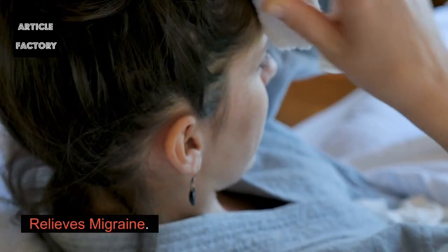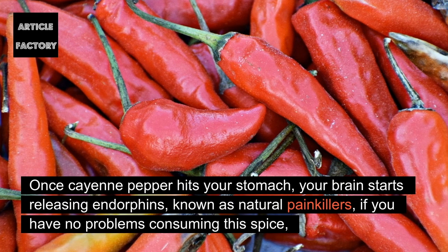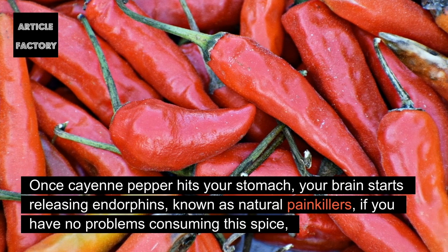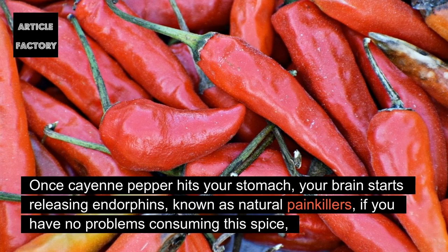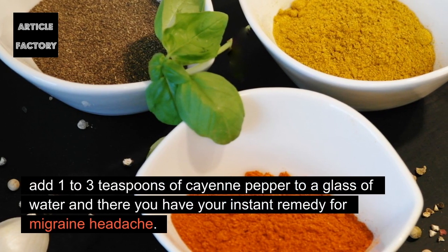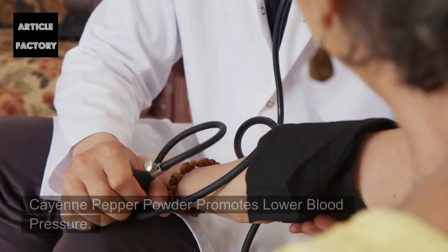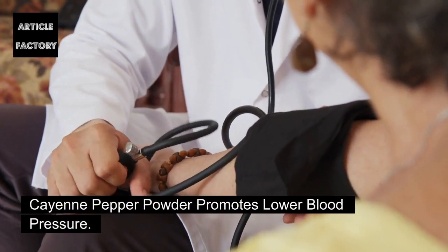Relieves migraine. Once cayenne pepper hits your stomach, your brain starts releasing endorphins, known as natural painkillers, if you have no problems consuming this spice. Add 1 to 3 teaspoons of cayenne pepper to a glass of water and there you have your instant remedy for migraine headache. Cayenne pepper powder promotes lower blood pressure.